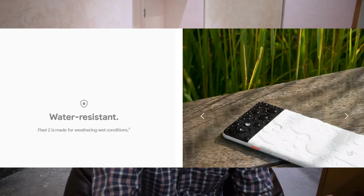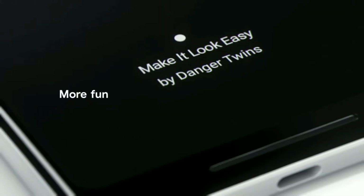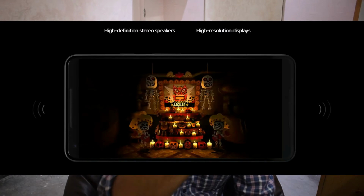And one more thing is, this time Pixel is also water and dust resistant. It comes with IP67 water and dust resistance rating, and it has an aluminum unibody. They have removed the headphone jack this time, and you will be getting only one port at the bottom, which is a USB type C port. They will also be providing a converter from USB type C to 3.5 mm. And you will be getting a dual speaker setup in this, one at the top and one at the bottom, which is very good.